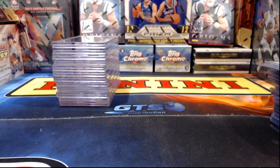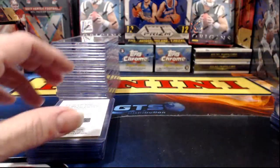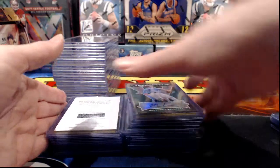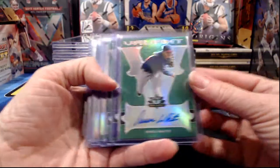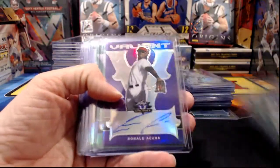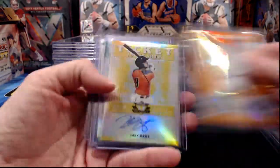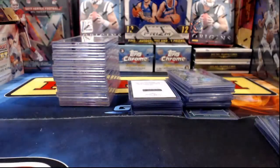So, to recap this, we are going to just take a look at it all again. I'm not going to flip them over the second time, read off all the names, numbers, and all that, because we just did all that. But I will flip through it again so that those of you who might have jumped in late have another opportunity to take a look here and see what came out of the break.